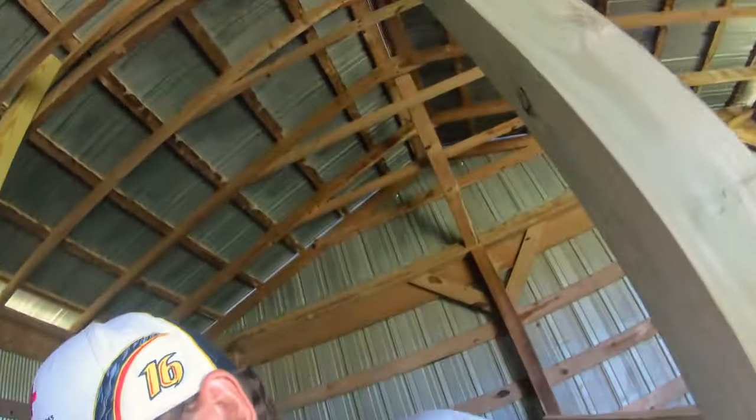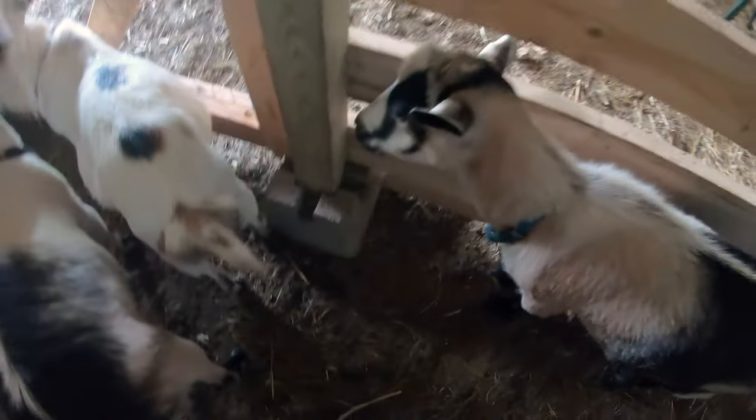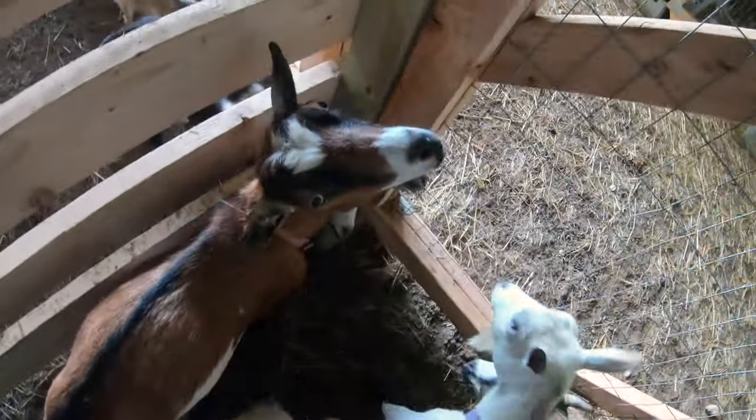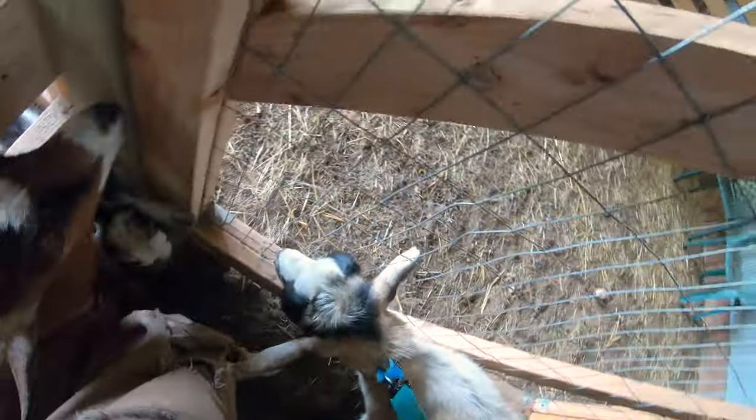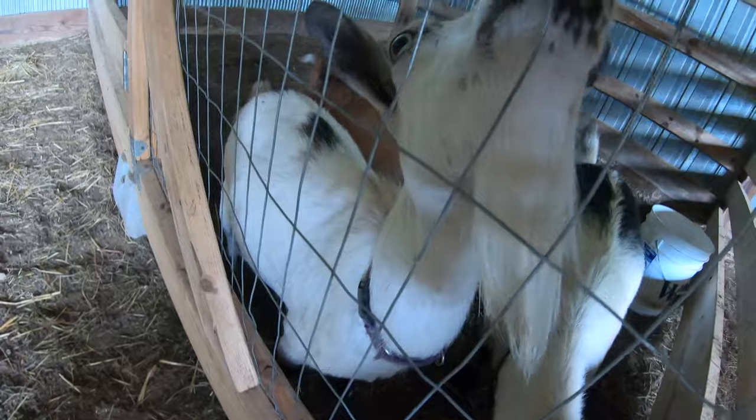It's always Rogue's turn first. And Rogue is always the one who's in the back, not wanting to go first. Come on, Rogue. Yeah, push them out of the way. They get their breakfast later. Come on, breakfast time. You'll get your turn in a little bit. Come on, Rogue.